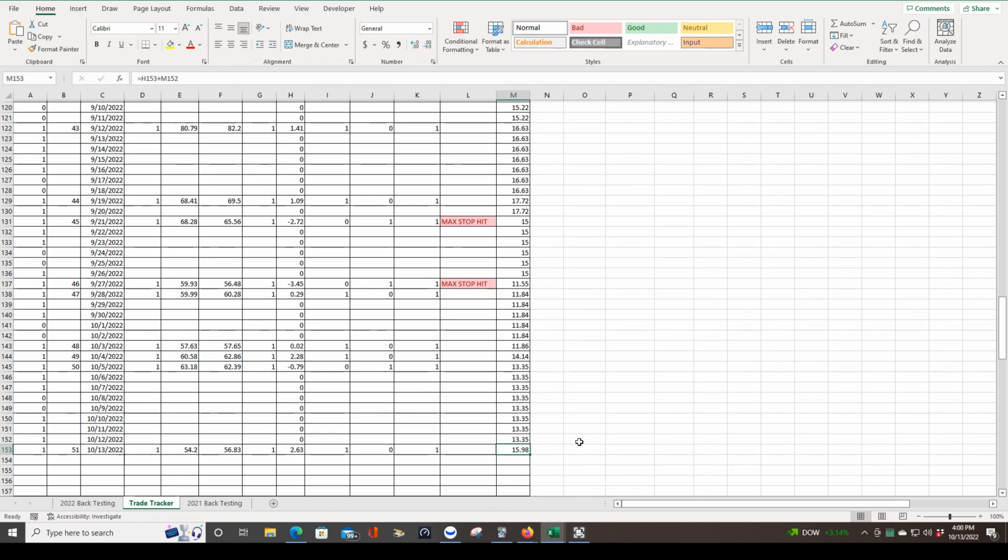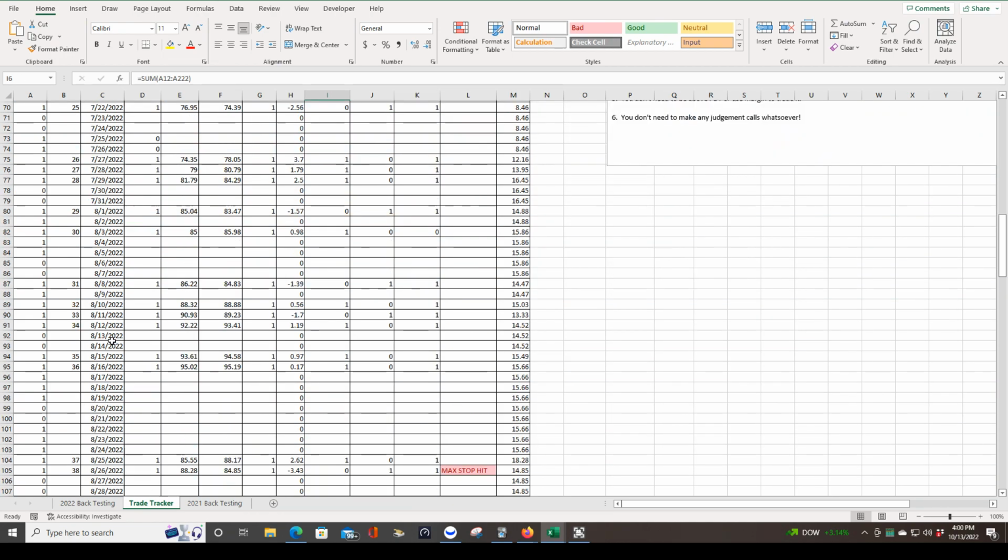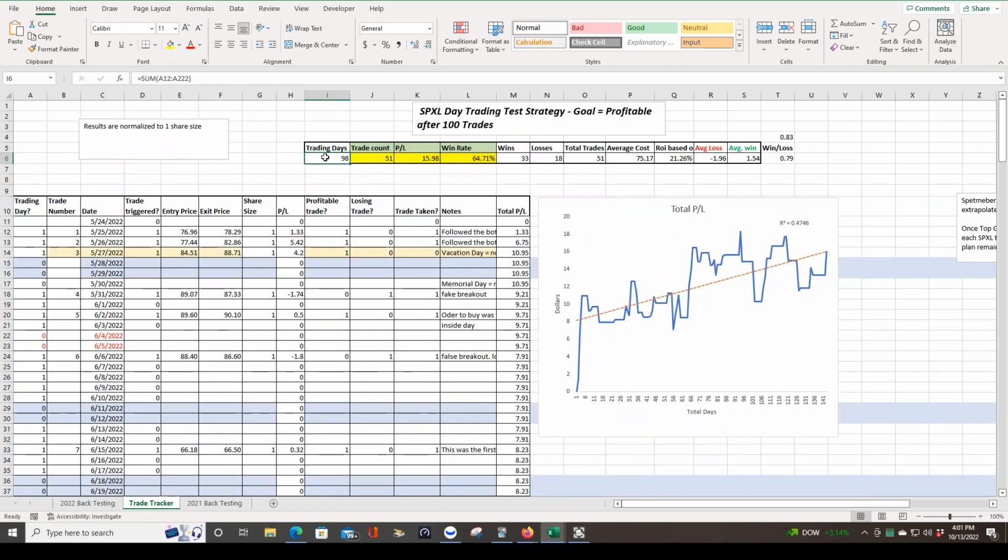So we're not back to all-time highs yet, but we'll take a look at all of the statistics right now. We've been trading this now for 98 trading days. Let me just make sure that's updated. Yeah, we haven't passed the range. 98 trading days, 51 trades. Overall P&L, this is per share. We're only tracking one single share on this spreadsheet. That's $16 per share. So if you were trading 10 shares, you'd be up $160. If you're trading 100 shares, you'd be up $1,600. So on and so forth.